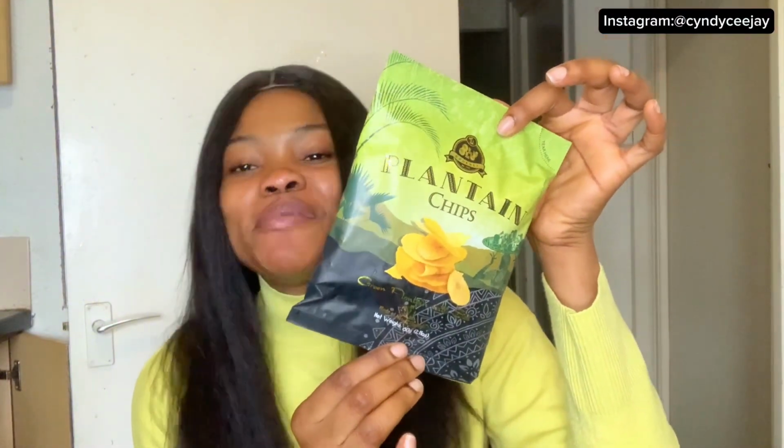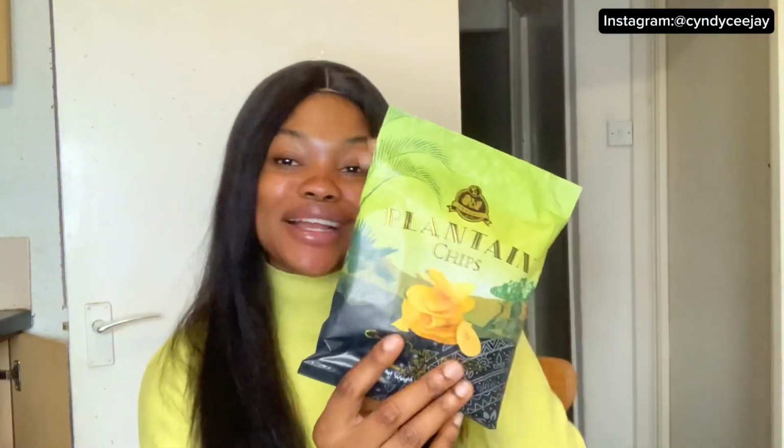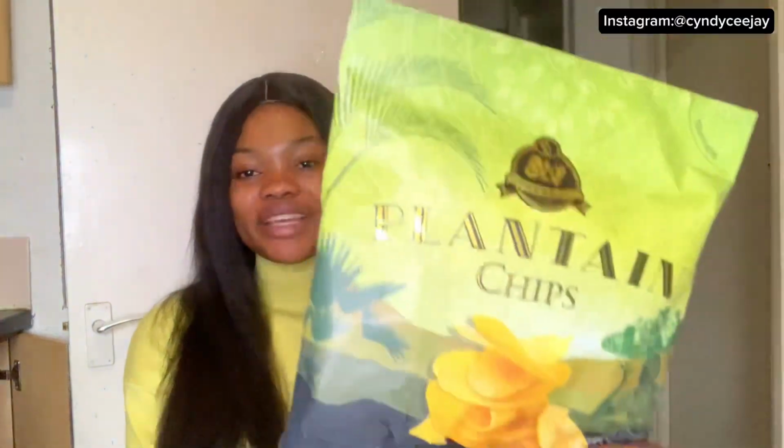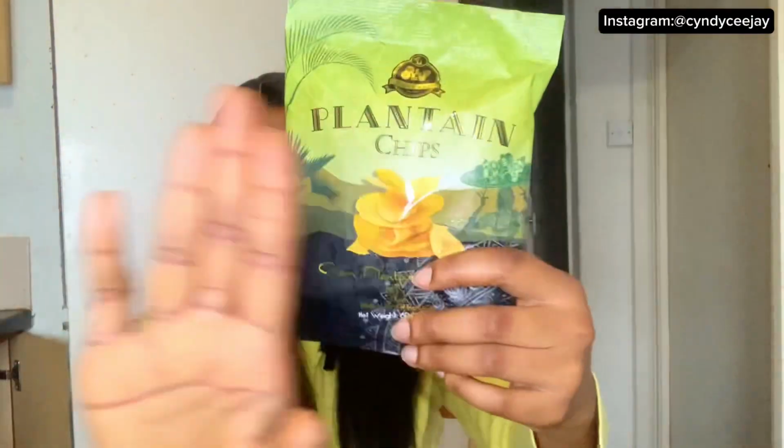And then plantain chips. You guys, I'll even start eating this one. I love these plantain chips so much. Whenever I go to this African store, I always buy it. So I got this for £1, these plantain chips. Can you guys see? I got it for £1 and I love it so much.